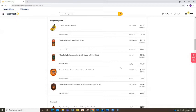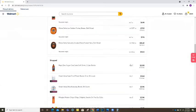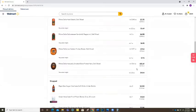For sandwich pepperoni, I had requested a pound. I got a pound. I got some low sodium turkey breast. I had asked for a pound at $7.76. I got 0.97 pounds at $7.52. And I had asked for a pound and a half of Black Forest ham. I got 1.54 pounds. So yes, that is kind of expensive, but my son eats the low sodium carving board ham or Boar's Head low sodium, and he had some of that.